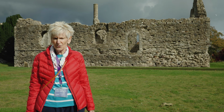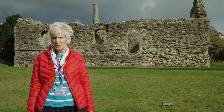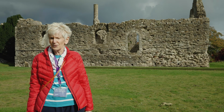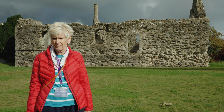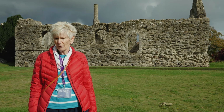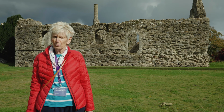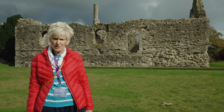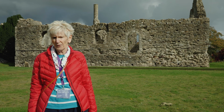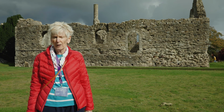The ground floor, which still remains, would have been for storage, and the first floor would have been for living quarters, accessed by an outside staircase. It is notable for its circular chimney. Apparently very few of these are still in existence, and it was unusual to have built the house of stone rather than timber at the time.